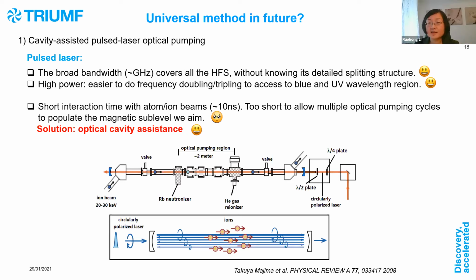It's designed for 10 keV to 30 keV at the beginning. It's quite a long, 2 meter optical interaction region. For lithium-8, it typically takes shorter than 10 microseconds to travel through this region.